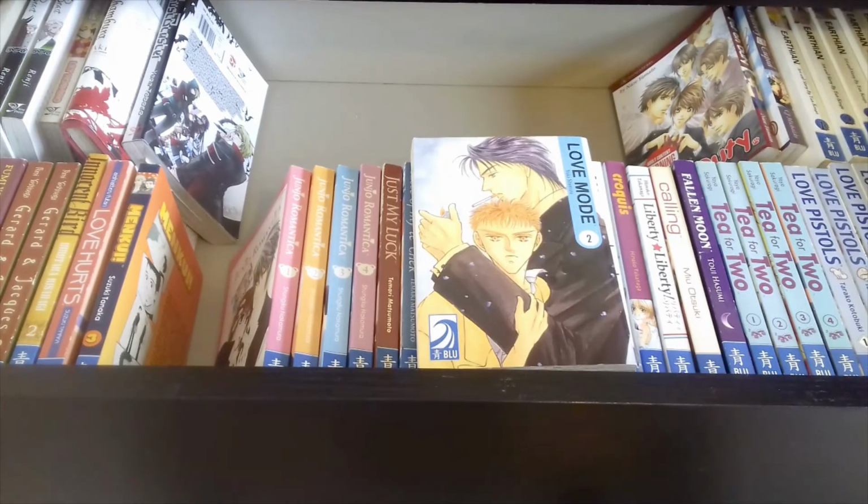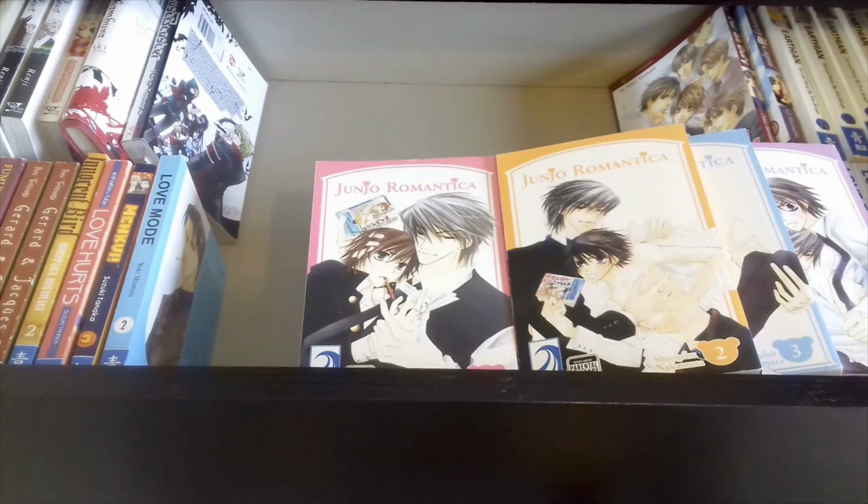Next one is Love Mode Volume 2, and along with the next one, which is Junjo Romantica as well, I have the rest of the collection. I have a whole collection of the complete series elsewhere. So this is just a one-off, volume 2. As I said previously, this is my Junjo Romantica.